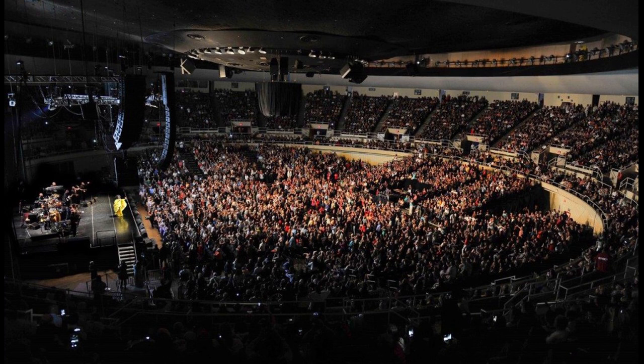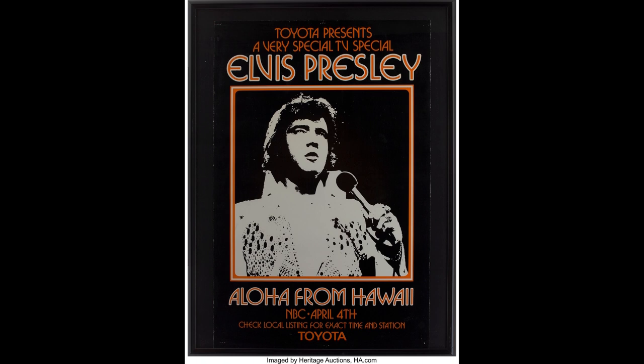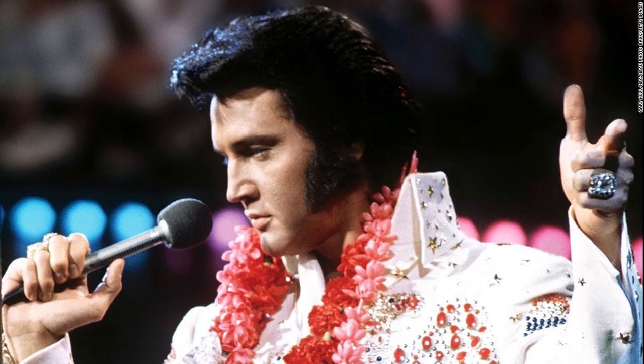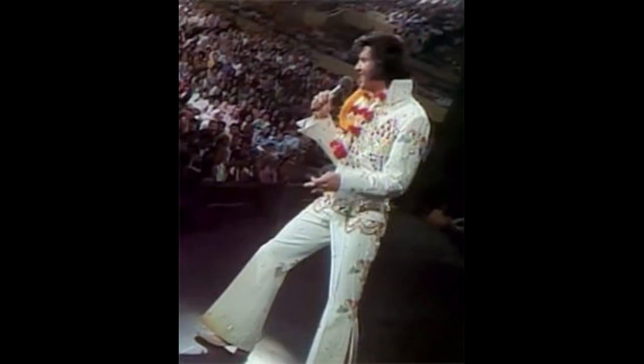In the United States, to avoid a programming conflict with the Super Bowl and Elvis on Tour, the movie, which was playing at cinemas at the time, NBC opted to air a 90-minute television special of the concert on April 4th. The show was aired over 40 countries and was seen by 1.5 billion viewers. It's still today the most watched entertainment show with only one performer. I don't think it's been matched. I have never heard, ever since that concert, of any other performer broadcasting live to the entire world.